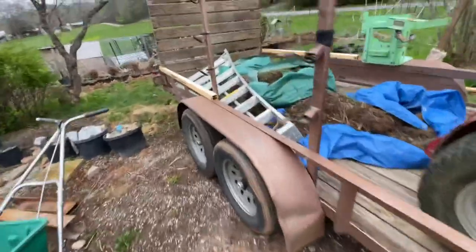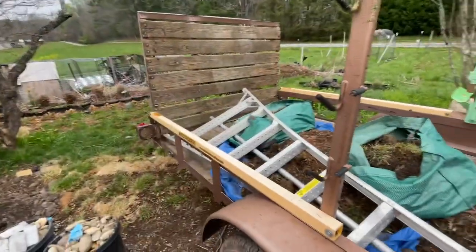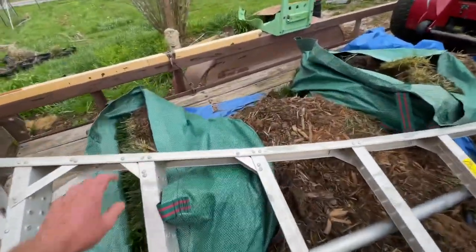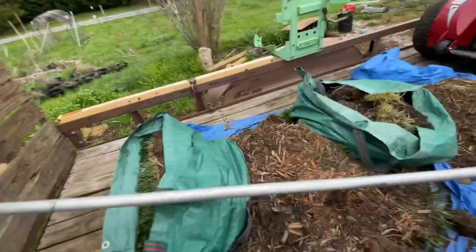Okay, guys, there's a giant mosquito above my head buzzing around. Not really, it's an airplane. So we need one of these tote bags. Let's get it from that side.